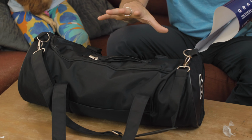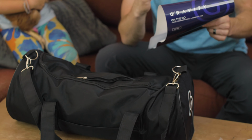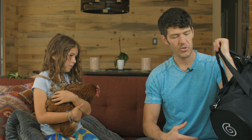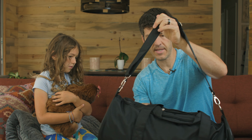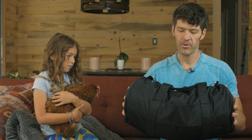So here is the travel gravity blanket case. We're unboxing this thing. It comes in a nice case. You know what? I can envision myself at the airport, just lugging this over my shoulder. It's got a bigger strap here, so it almost feels like a gym bag of sorts. Not too heavy, just 10 pounds. But hey, if you want to get a workout in the airport, you can do some military presses. You can kind of throw it around if you want.